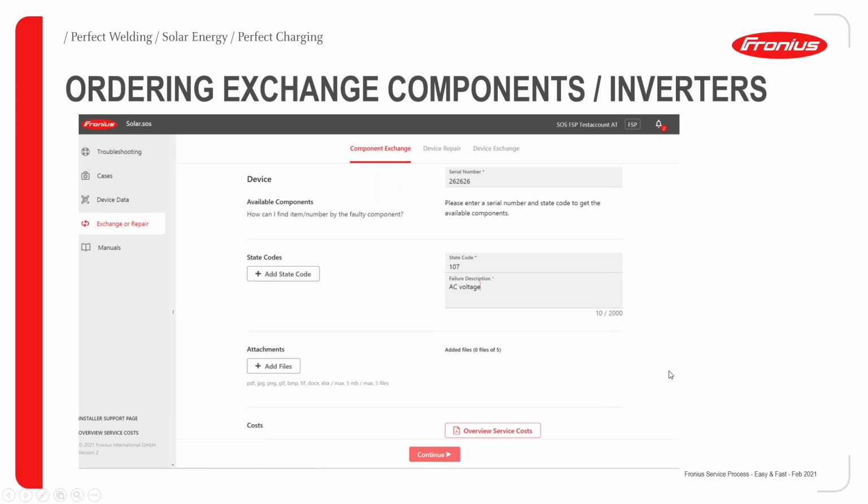If you are well trained, or if you are sure about what you are doing, then you can easily use this tool and do a service exchange without any intervention of the FRONIUS tech support team.